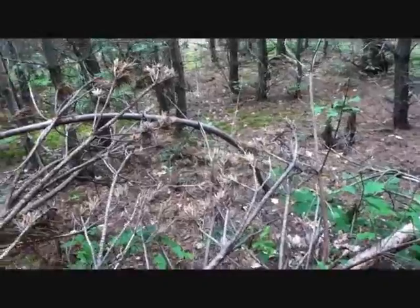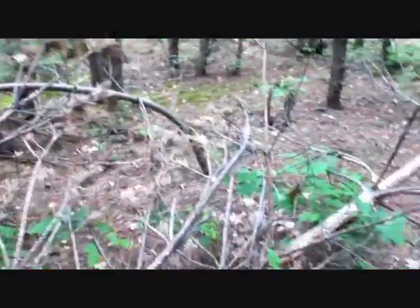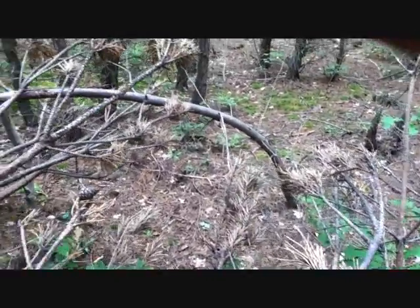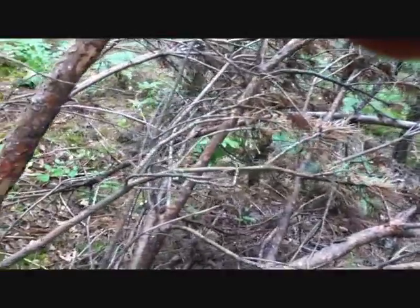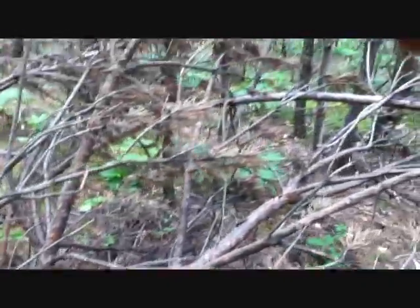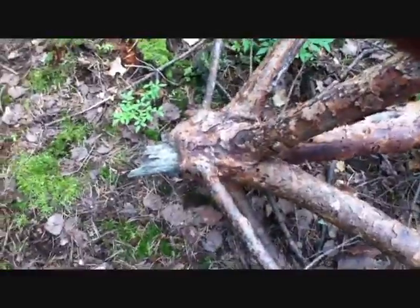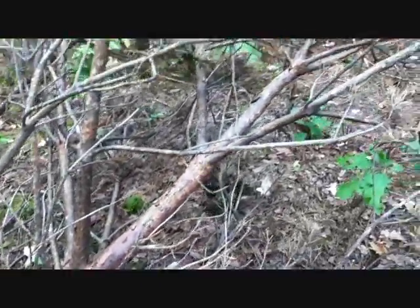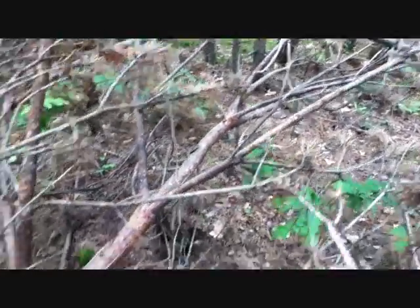Well, we found some more oddities here in our trees. Look at this tree here. This tree is bent. Not broken, but it's bent. Comes all the way down back to the ground. On top of that tree, you have this tree, and it pretty much goes right up, kind of rides over top of the other one.